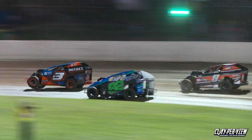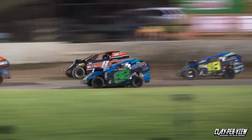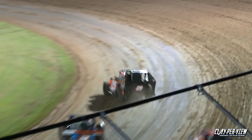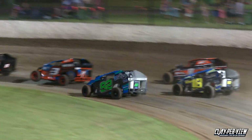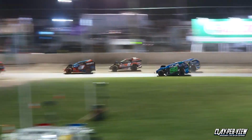Pimenta looking low now. Gets a good drive. Look at Lewis on the high line. He's still there. Rocket Rodney has to choose now. Does he follow the boy underneath? Or does he rocket up to the high line? Sitting in the box seat at the moment. Whatever's quickest, he'll go. And it looks to be the high line out of turns 1 and 2.